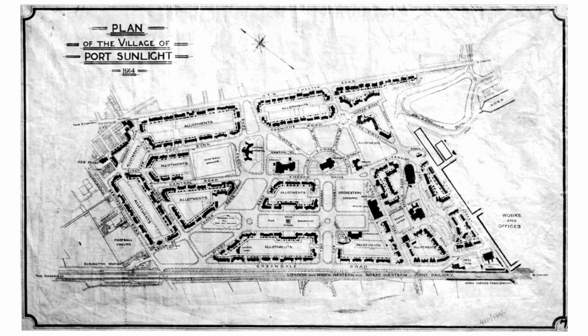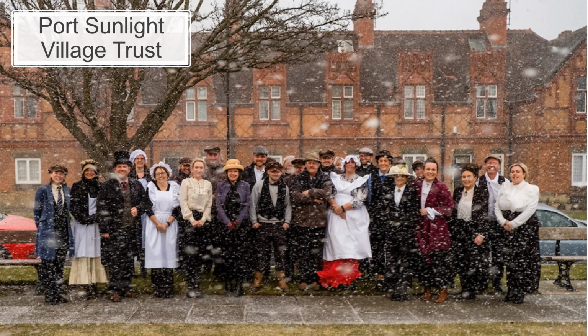Port Sunlight Village Trust, or PSVT as we are known, is an independent charity. Our workforce is committed to making Port Sunlight an inspiring place to live, work, and visit. PSVT's charitable work is funded by rental income from 300 Grade 2 listed houses and our community or commercial buildings, an annual grant from Unilever, which is scheduled to end in 2023, and grants and donations for our museum and special events.